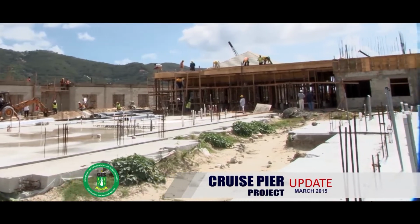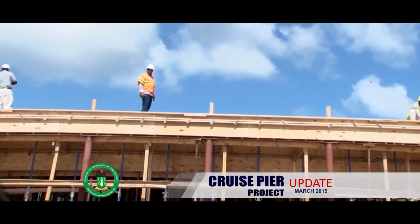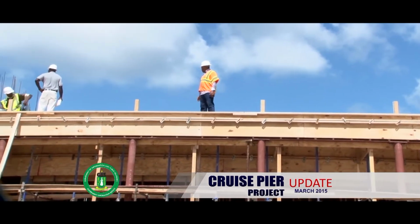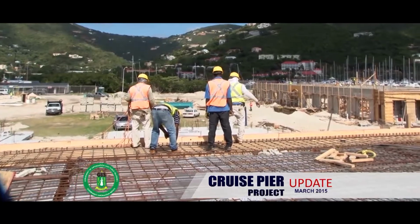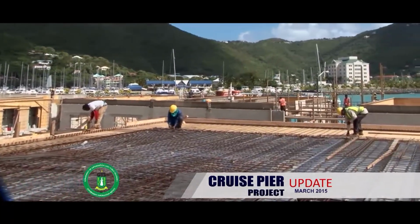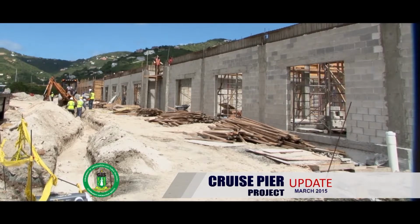We're now standing on the second level of building number 6. This building will house the offices of TPPL. Right now the contractor told me he's getting ready to pour this deck tomorrow. He's doing all the finishing steel work and putting all the electricals and plumbing in place to ensure those works go smoothly tomorrow.